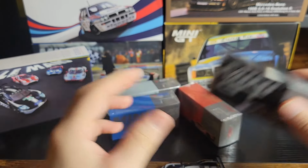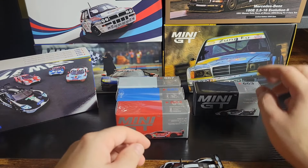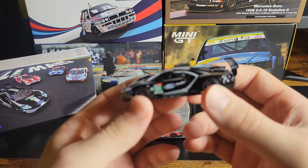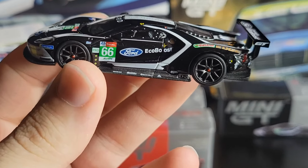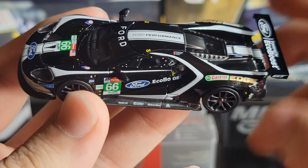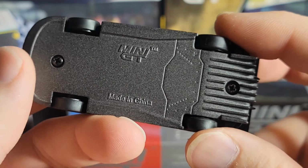But yeah, this is a step in the right direction, and there's actually a couple more coming out. Well, they're already out. I have them on the way to me, so we should be getting some more 4GTs on here soon. But yeah, this looks really nice. So as per all of the 4GTs, they always have this really nice looking metallic gunmetal gray base.